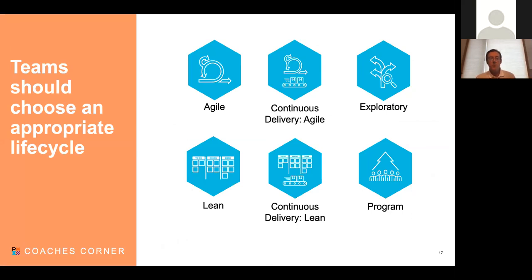Now, teams should choose an appropriate life cycle for their situation. As I've said, and you saw in the square onion, these are the DAD life cycles, 6 life cycles. There are agile approaches and lean approaches. And in many, if not most cases, the agile Scrum approach would be the way to go.